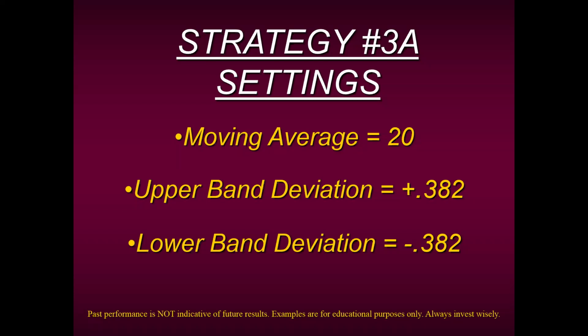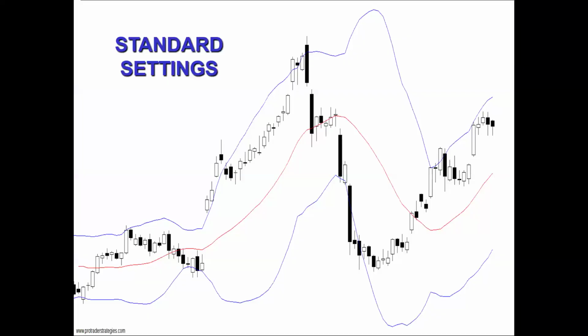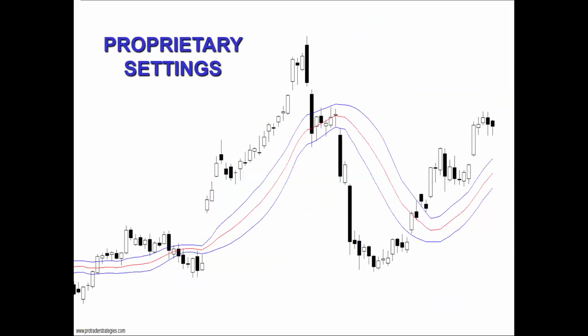Now, whatever platform you have, you should be able to do this. Just go into your edit box and change it. If you're not able to do that, contact your tech support or whatever trading platform you're using. They should be able to supply it to you, okay? So here's the standard setting using that generic chart once again. And now let's apply the proprietary setting. You see the difference? It's a lot smoother and it's more flowing like a river. This is what's going to help us with our entries.